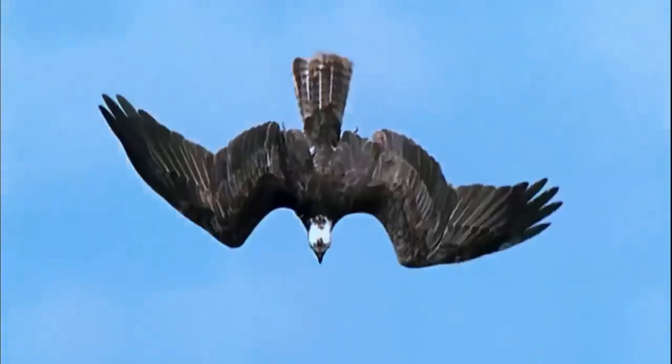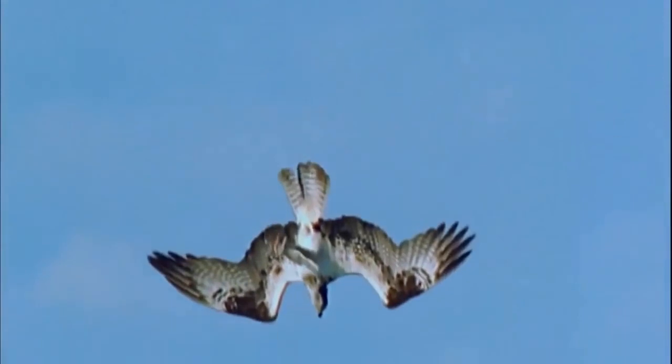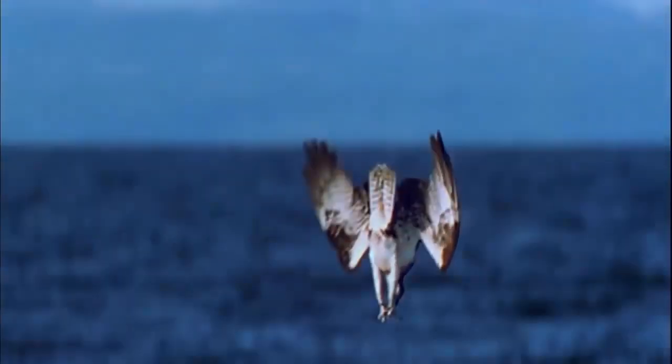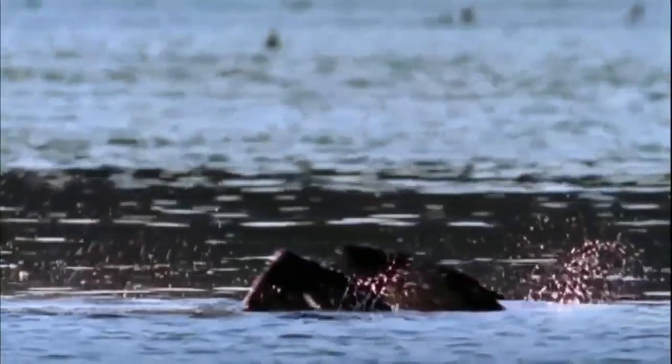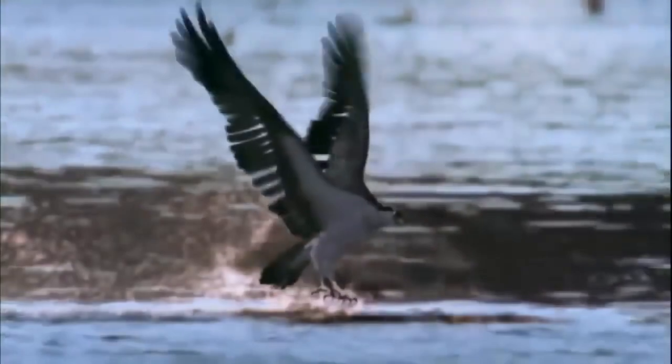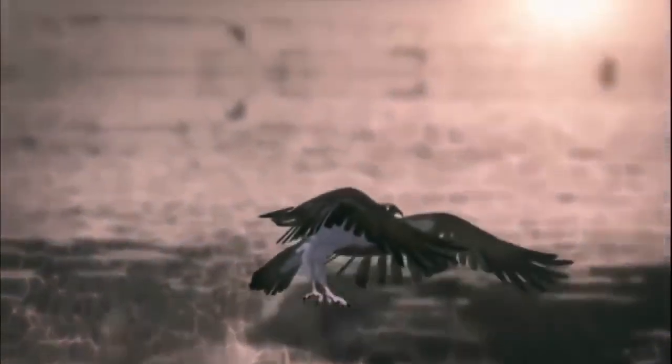Just before hitting the water, its legs are thrown forward, thrusting talon-tipped feet through the water. With a diet that's 99% fish, they've become well suited to getting wet. Their wings are the most waterproof of any raptor. Even more extraordinary is how they manage to helicopter back up into the air.